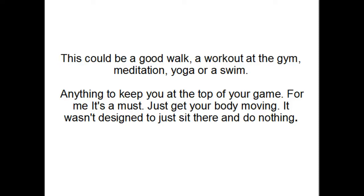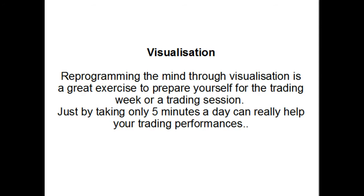It just makes sense. So just get your body moving. It wasn't designed to just sit around and do nothing. So basically, if you're moving your body, it allows your blood to circulate through your body, through your brain, which can really allow you to focus at the top of your game. And at the end of the day, that's what we need to do. Look, anything that you can do to add to the ability to be able to trade successfully, I'm all for.